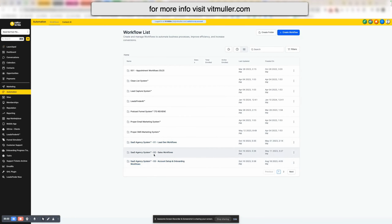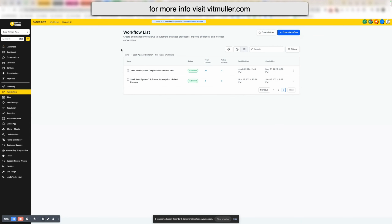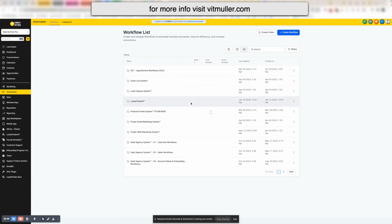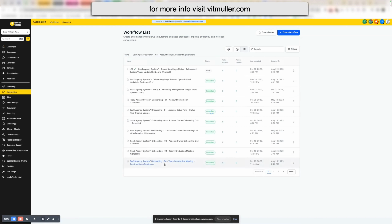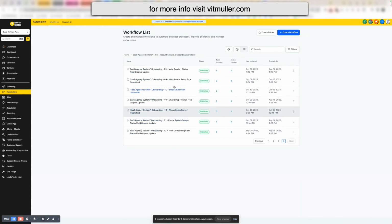So as I said, everything is powered through workflows. Even just the sales workflows have a whole bunch of automations, and this is the one that's powering the discovery calls, strategy calls, consultation calls, upselling, post-purchase, onboarding, welcome experience, things like that. Account setup and onboarding has a lot of workflows as well, powering every single individual bit of those 12 steps to keep you notified, to keep the client notified, and to keep telling them what else they still need to do to complete the setup on the account. So everything is very much automated and straightforward.